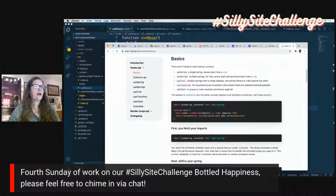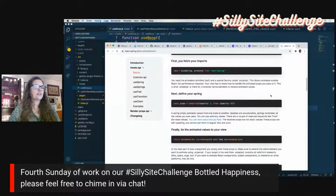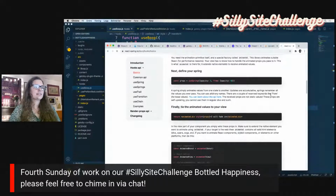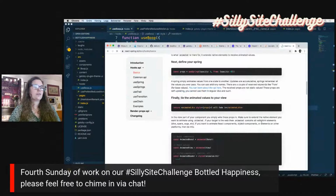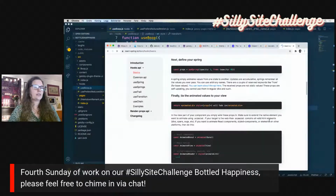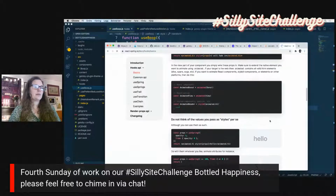But you have to put it on that animated div, of course. I would like to kind of get an animated that contains all valid HTML elements: divs, springs, spans, SVGs, etc. If you want to animate React components, elements on other platforms, then do this. Use Spring animated style.